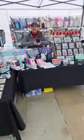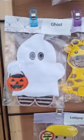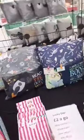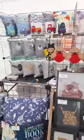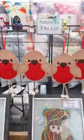Next up, we've got Aberdashery. Good morning. We've got gingers of every occupation here for you, including some lovely festive Halloweeny ones, all sorts there for you. Reading cushions, pictures, all sorts. Lots of lovely things. We're starting to get a little bit seasonal here with our lovely little robins.